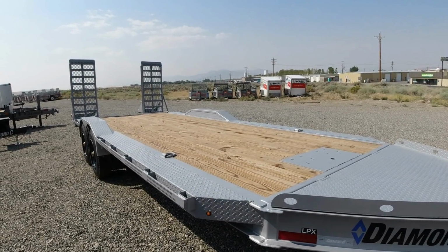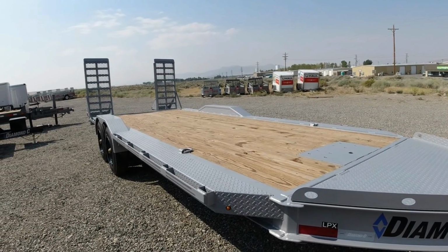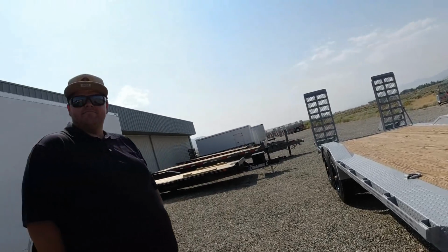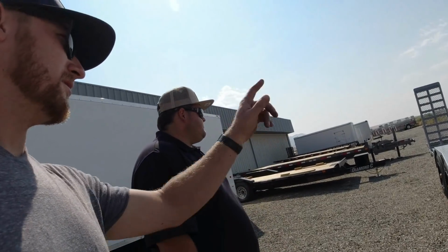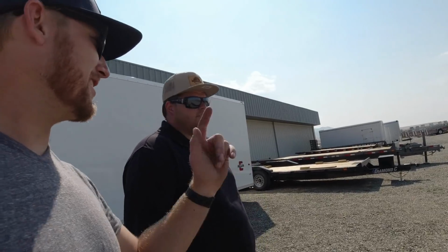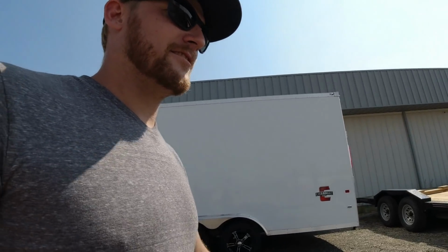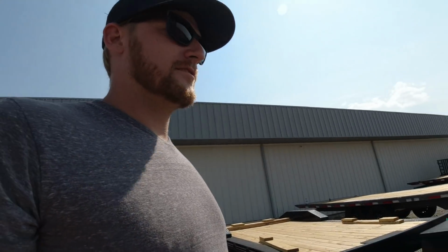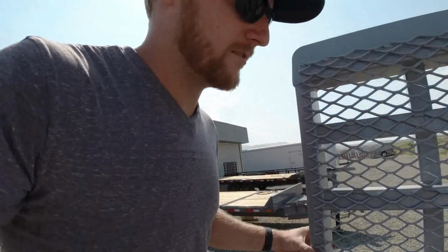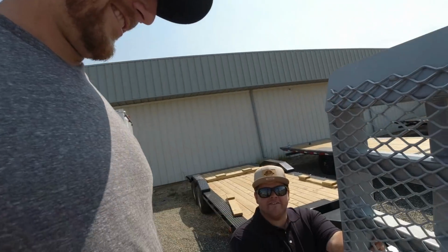But overall, if you take a comparison to a standard one, this is almost like a different trailer. Are those the same ramps I'm getting? Those are. Oh, those are nice ramps. They're 5 foot ramps. I can tell you right now that every once in a while those ramps do not ship on the trailer. And if you want to talk to a guy that's upset about weight, take these things off. Then you'll talk about the weight.